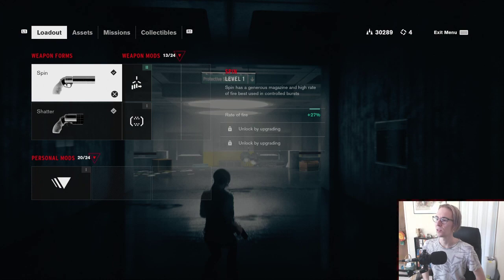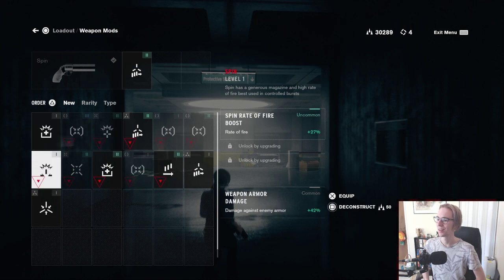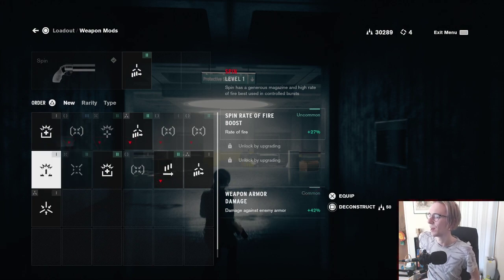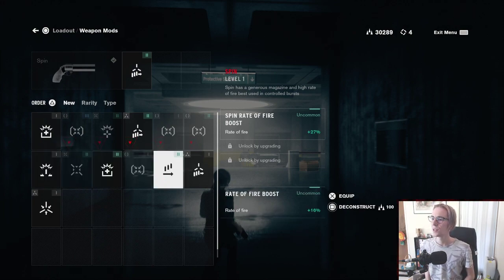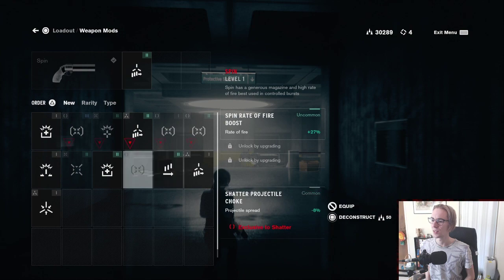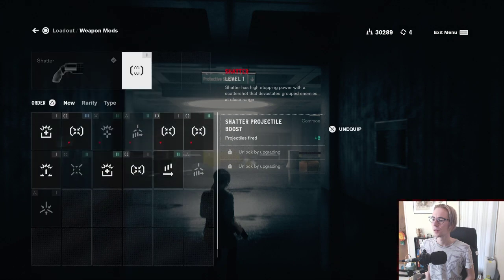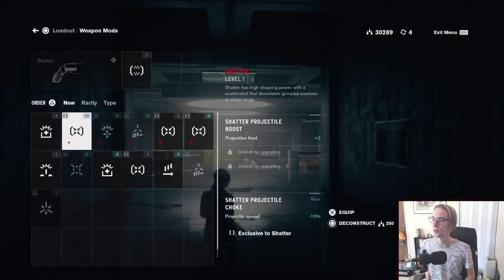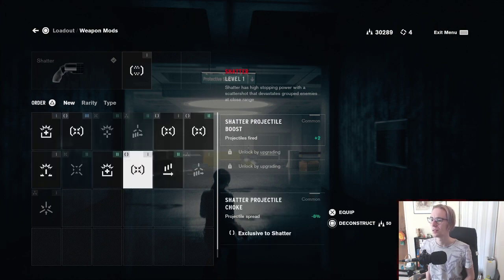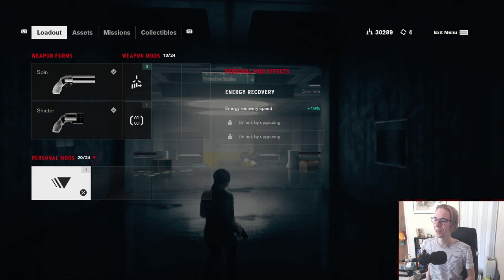Okay, before we carry on, let's do a quick weapon upgrade check. Okay, so we can do damage against enemy armors and stuff. That's pretty nice. What is this currently? A 27% increase to rate of fire. That's pretty nice. And with the shatter, we can reduce projectile spread. Nah, I think we're okay for that.